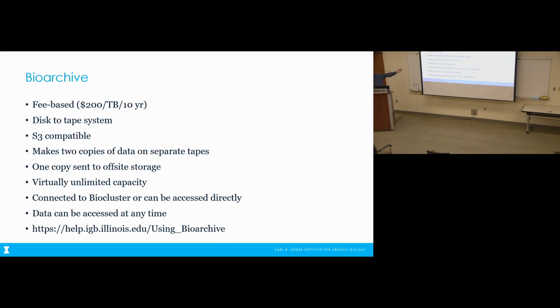BioArchive, this would be the someplace else for an important location, is meant to be a low-cost, long-term storage solution. Again, it's fee-based, and if you look at the duration, it's $200 a terabyte for 10 years. So once you put data in BioArchive, it's like a safe deposit box. It's there and it's safe for a long period of time. Primarily, this is designed so that whenever a grant is done and you need to keep all the results from this grant for a long period of time in case anybody wants to look at it, BioArchive is meant to be a place where you can pay to store that data at the end of a grant.